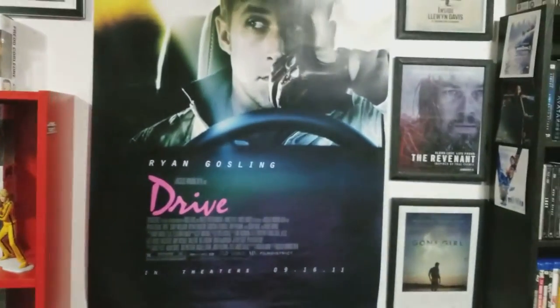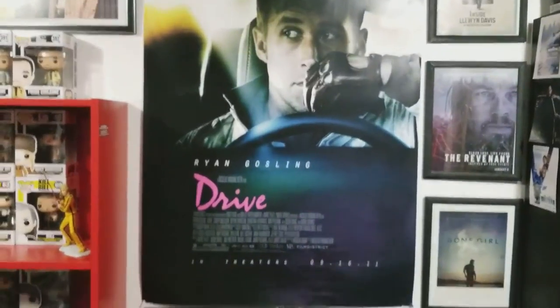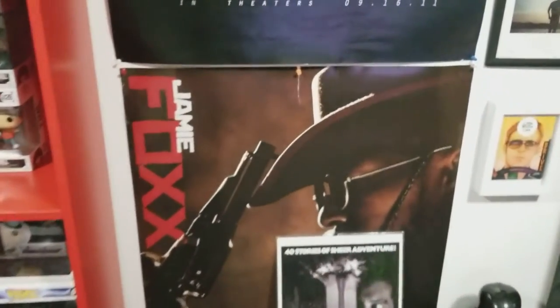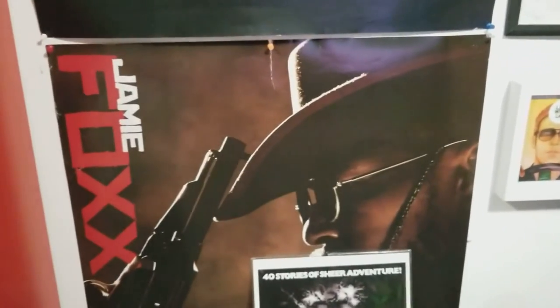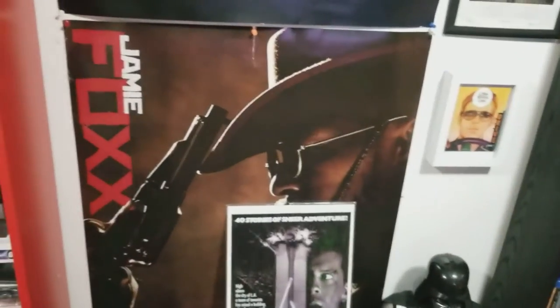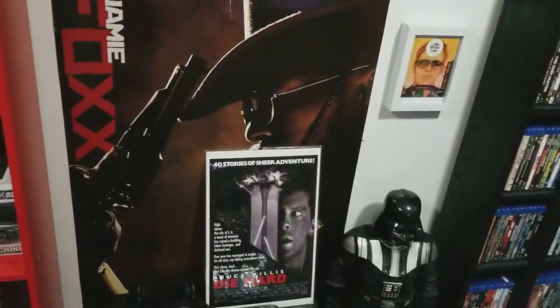There's not much left. This wall here, just some film posters. Drive, Django. Django is an original theatrical used poster. Like, it was actually used at a theater. So it's pretty beat up, ripped and torn, and I got it for a good price from a poster vendor. Again, if I could get it in a frame, it would look a lot better, but you can't really see just how tattered it really is, but it's a cool poster.